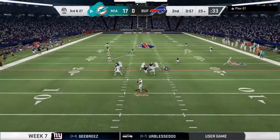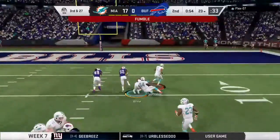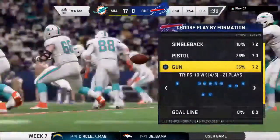Now on third and long, they'll look to throw. Nowhere to go here. He lost the football. Now this is picked up by the Bills. And that will set him up in excellent shape. First and goal at the 9-yard line.